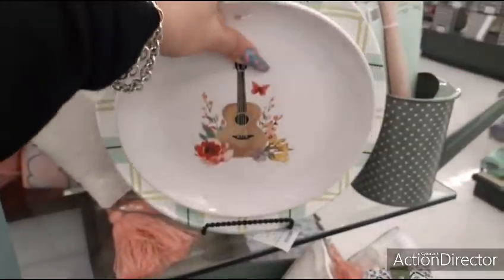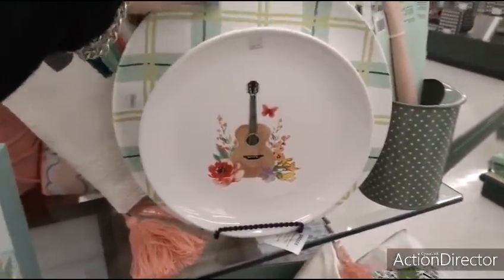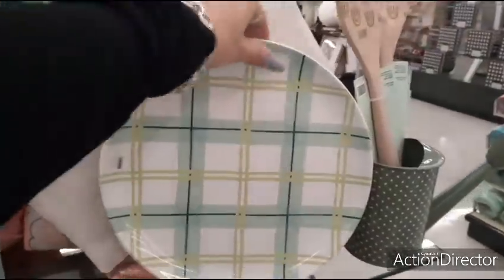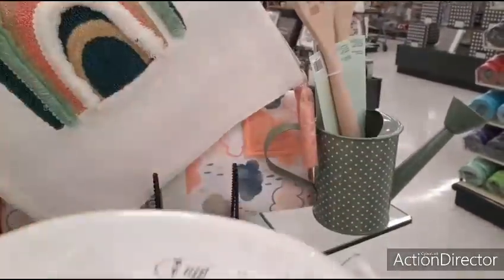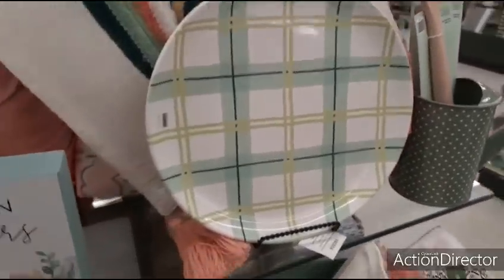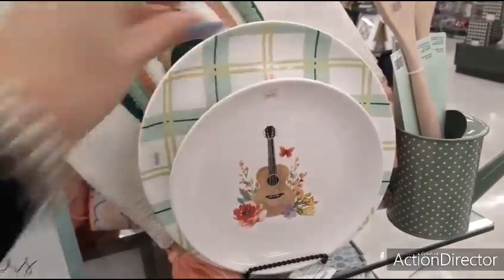I like the plate with the guitar and the flowers. That's definitely Dolly Parton, $9.99. We also have her plaid. This is ceramic. Hold on, let me give you guys a price on that. All right. That is going to be $11.99 for that. All right. Let's keep going.